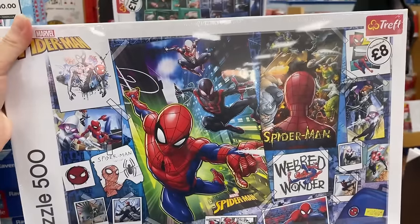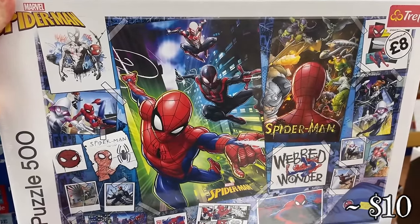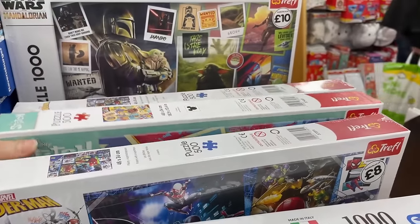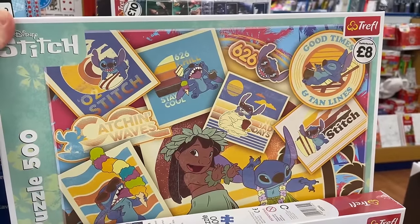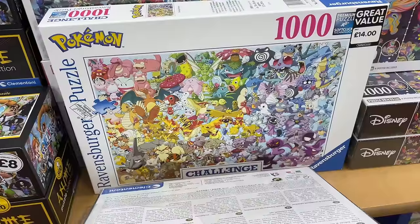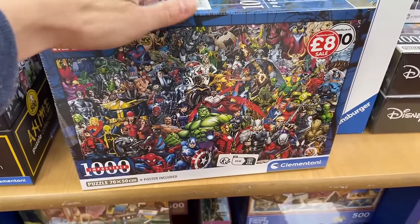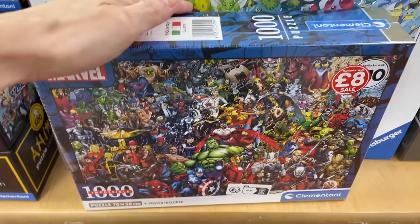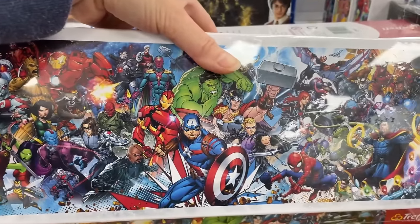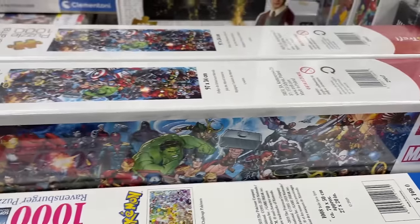We have Trefl here at 8 pounds. This is a Spider-Man set, 500 pieces. That is nice. We do have Trefl at home. I do see a lot of them, but I'm seeing a lot of cool designs here. We have a Mandalorian here, 1,000 pieces. Pokemon Ravensburger set. This is a challenge puzzle. We have a Clementoni Marble set, 1,000 pieces. Oh, check out these Trefl sets. That is a nice panorama picture. 1,000 pieces. Couldn't find the name of that one.